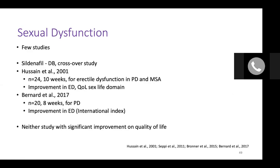As far as sexual dysfunction, this one, I think, is probably under-recognized. We don't talk about it. It doesn't get a whole lot of attention. So there are a few studies looking at Viagra. Overall, it didn't seem to improve quality of life a whole lot. So even if there was improvement in the erectile dysfunction symptoms, overall quality of life and sexual dysfunction didn't seem to be significantly improved.